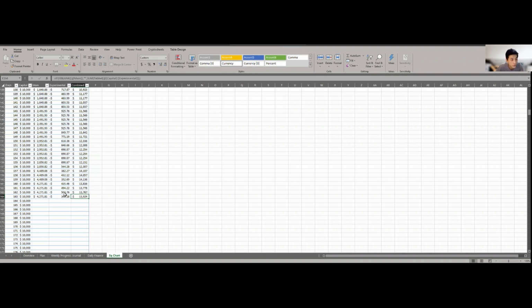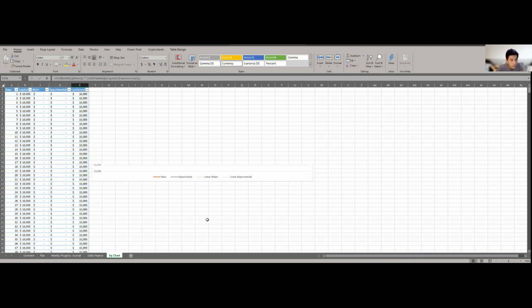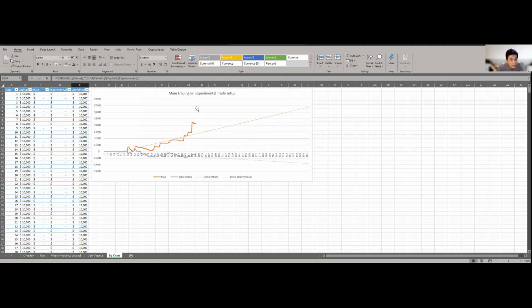Firstly, you'll see the change in the table and the setting layout. I'm using this to break down the capital I put in: the main trading account, the experimental trading account in terms of balance, and also the combine. Over here is where you see the combine in terms of the equity.